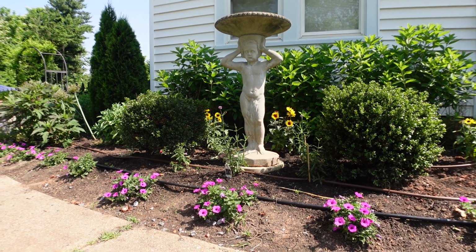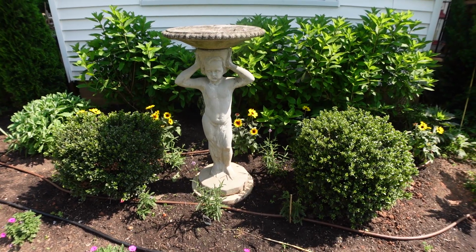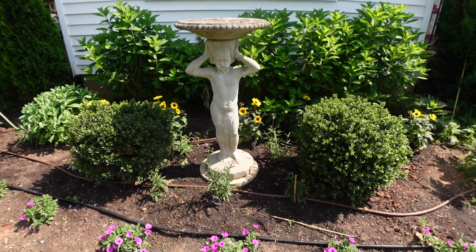Do you guys see the vision? I hope you guys see the vision. I'm just so excited for the space. Next, I'm going to mulch because my drip irrigation is up and running, and this space, amazing.